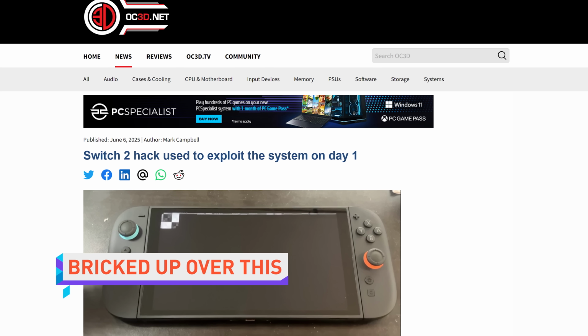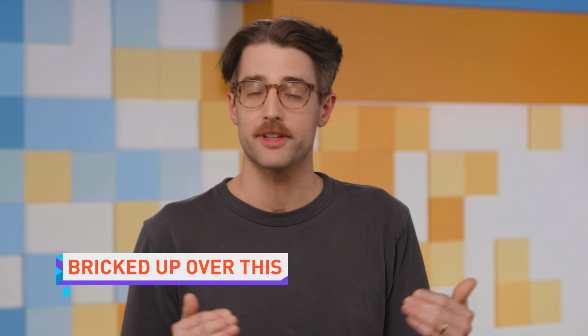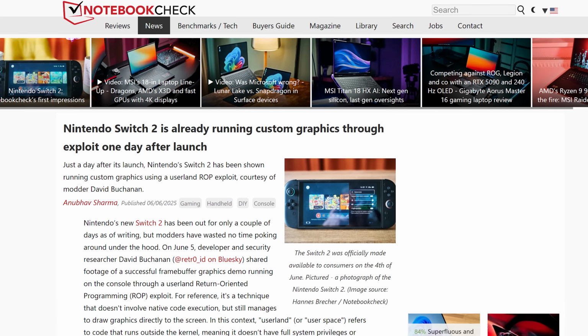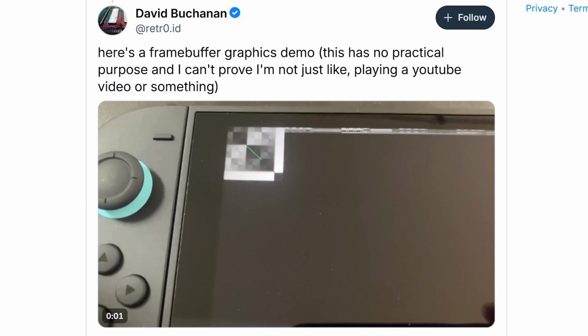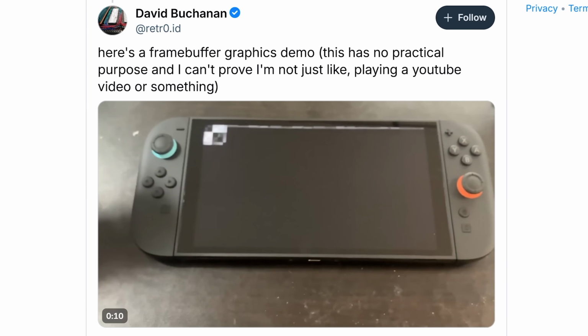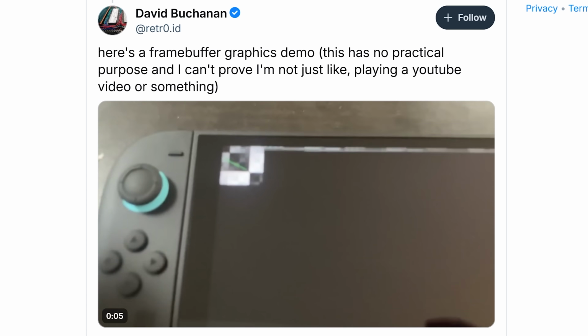The Nintendo Switch 2 has been out for only 1 day, and an exploit has already been discovered that allows a knowledgeable user to display custom graphics on the screen. And sure, the custom graphics demoed here by Bluesky user David Buchanan is like a tiny line floating in front of some grayscale pixels. But the important thing is Nintendo's probably pissed about this. Those are not official pixels.